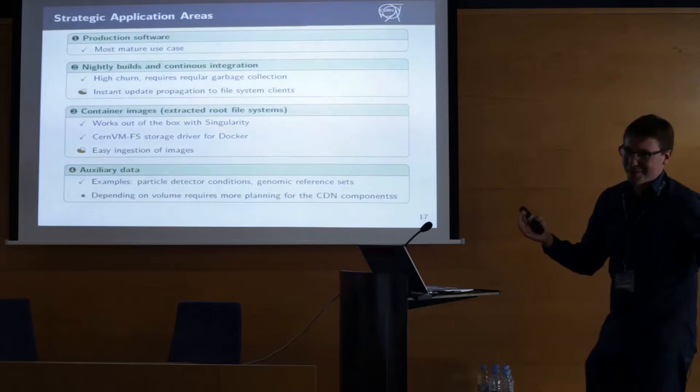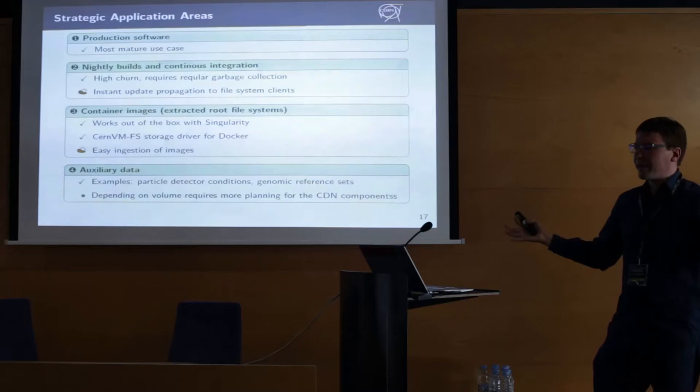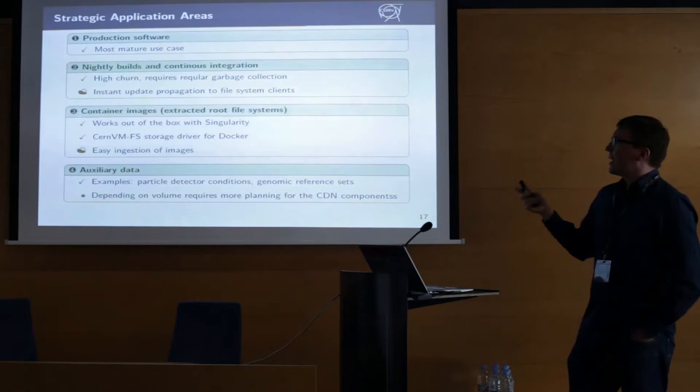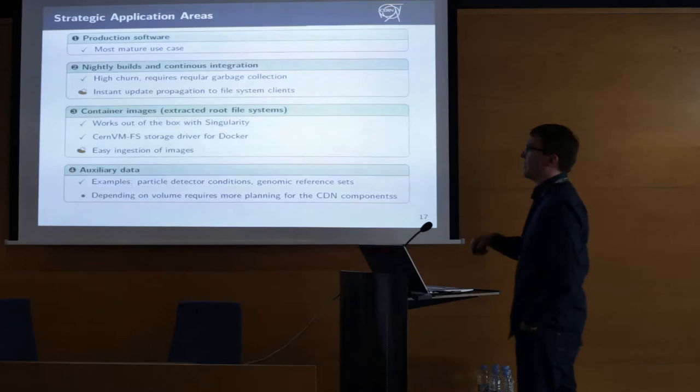Container images. The important point here is to have them extracted, to forget about the image as one big file, but to store the contents of the image in extracted form on the file system. That is where it works best. And it works out of the box with Singularity. We have a connection to Docker. We are looking into a connection to containerd. And we are currently working on converting images from Docker into CernVM-FS in an easy way.